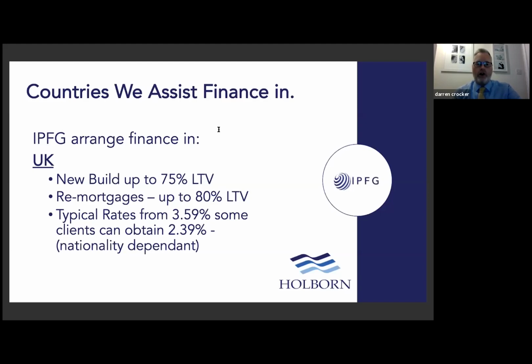One of the things that Jonathan mentioned on a couple of those slides was that on some of the new builds, you can have up to 75% loan to value. That will depend on where you are based in the world, your income, and where the property is. All those things are a big factor in whether you can get up to 75% loan to value. But we will do as much as we can to get the highest loan to value we can potentially get for you.